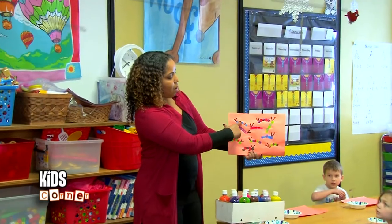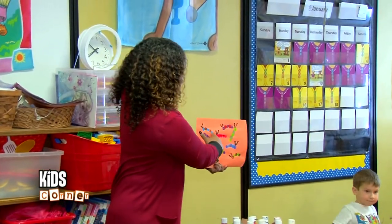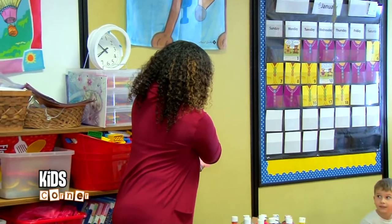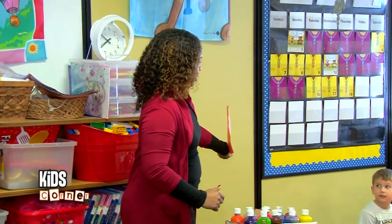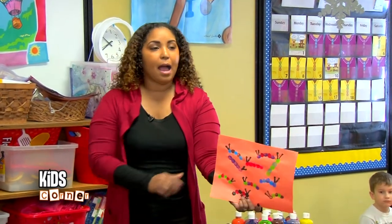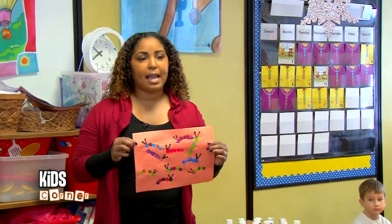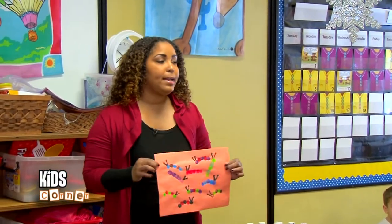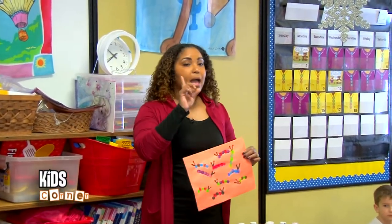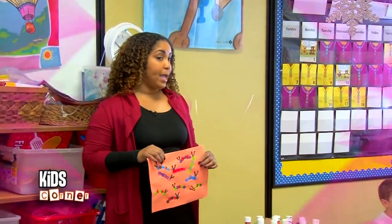Do you see that they're all made of 1, 2, 3, 4, 5? 1, 2, 3, 4, 5 circles? See that? Okay, so that's how we are going to make our caterpillars look. Don't worry about the antennas, we'll get to that next. But right now I need to give you all paint and don't touch the paint yet until I give you your next instructions, okay?